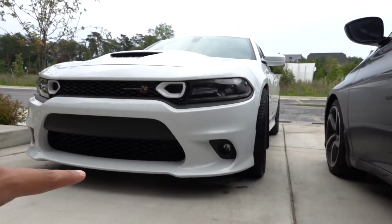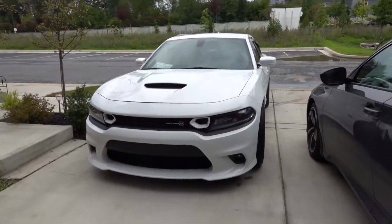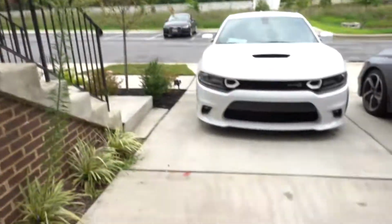I definitely do need to order a new front lip. I'm thinking about ordering a new diffuser as well, just because when it was hit, the diffuser also got a little bit damaged, but I didn't want to go ahead and pay for a new diffuser right off the bat. So I think I'm gonna wait off on that one, but I definitely want a new lip.